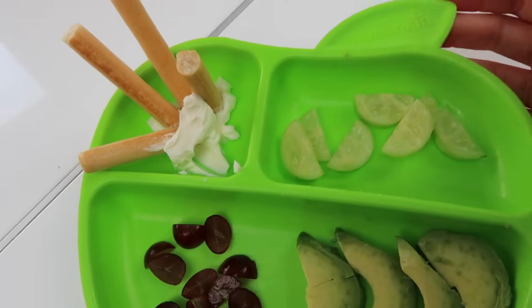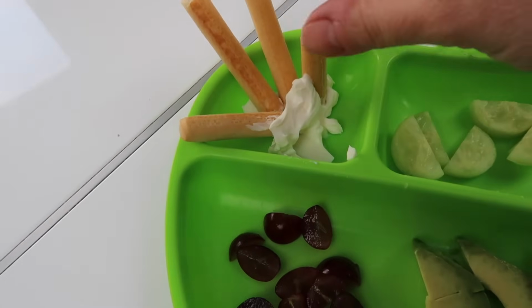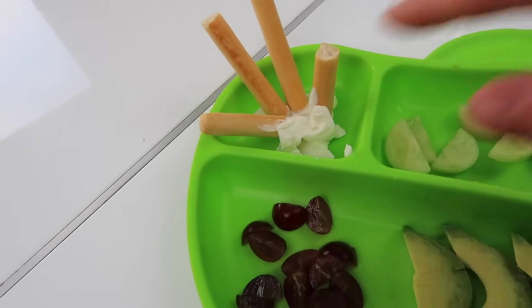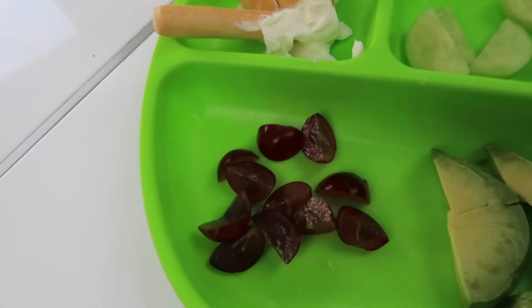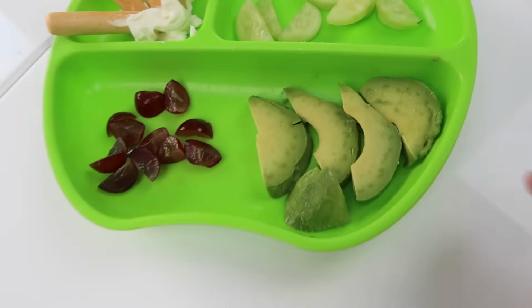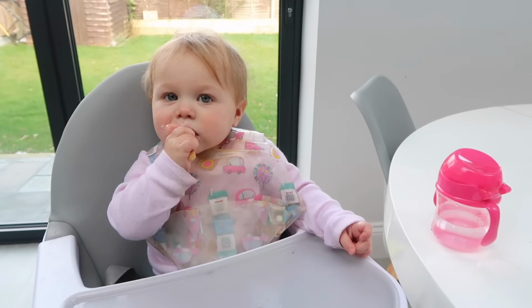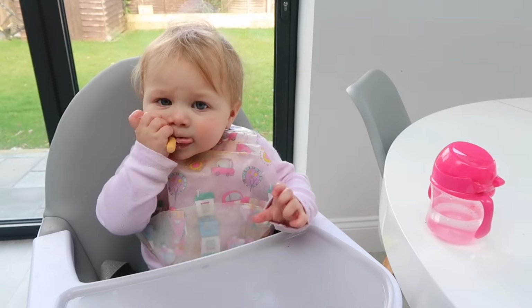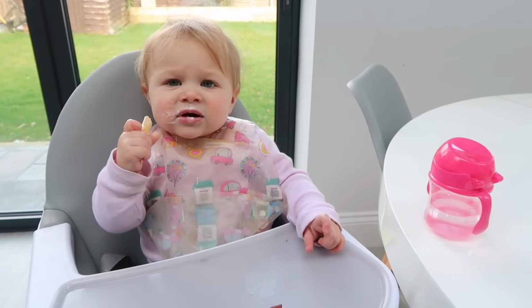So this is Olivia's lunch. She's got some cucumber that you just saw. She's got a little bit of Dairy soft cheese with breadsticks. She really likes holding these herself. She's got some grapes that I've cut up into quarters and some avocado, which I'll probably spoon feed her because it gets a bit messy. I was a bit worried breadsticks might be a little bit too hard, but she seems to do really well on them. I think where she's teething, she actually quite likes chewing on them.